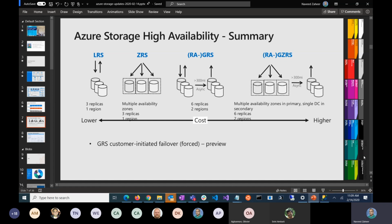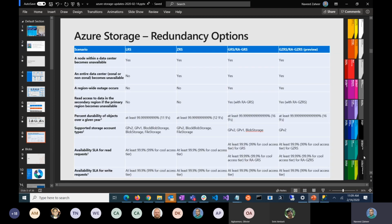And as you can see, the cost is lowest for LRS and it goes highest for RA-GZRS. And that's where you have to look at your workloads. Does it make sense to have read access geo redundant, or does just locally redundant work fine? And this is a quick table I put in a slide deck that I will be sharing. This is a quick table to understand the durability of objects that is available.